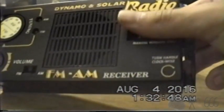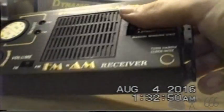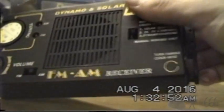So my overall verdict is not bad. But if you were expecting this to be a primary radio, well, I would certainly try and look elsewhere.